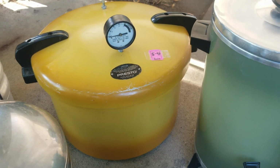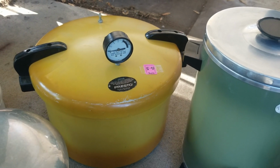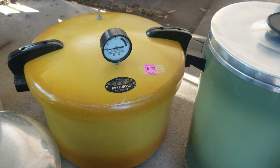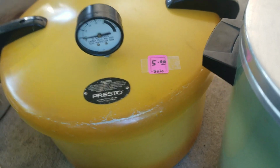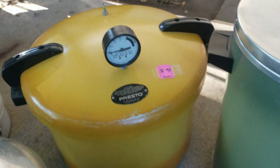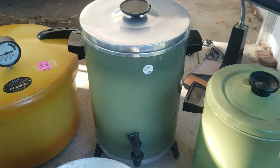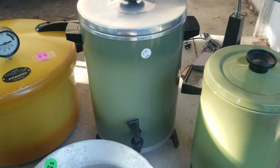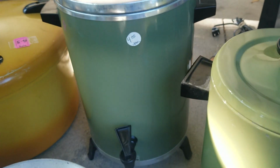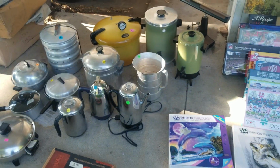But this yellow Presto pressure cooker, I sold one of these last year for $39, and it sold very quickly for me. So as soon as I saw this at the garage sale for $5, I checked to make sure it had the little pressure jiggler inside, and it does. So, yeah, of course I grabbed that really quickly. This is another item that I sold last year, and I got, I believe, $20 for this, plus shipping, and only paid $4. That's in really nice condition. So that's one thing I want to talk about today: things you've seen before.